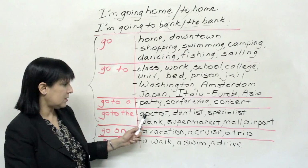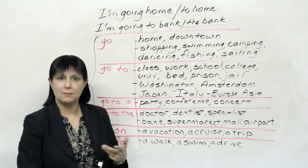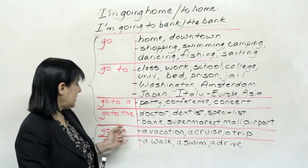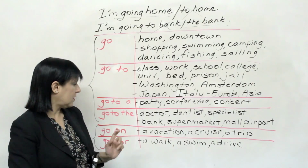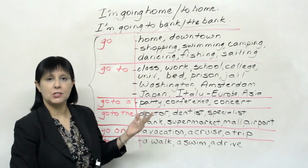Next one, to go to the. Going to the doctor. I'm going to the doctor because I'm not feeling well. Or I need to go to the dentist. I have a toothache. Or I need to go to the specialist.